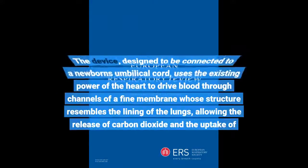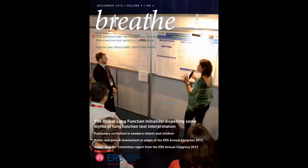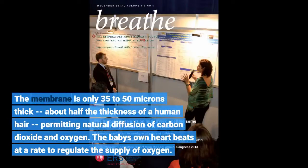The device, designed to be connected to a newborn's umbilical cord, uses the existing power of the heart to drive blood through channels of a fine membrane whose structure resembles the lining of the lungs, allowing the release of carbon dioxide and the uptake of oxygen while protecting the blood. The membrane is only 35 to 50 microns thick, about half the thickness of a human hair, permitting natural diffusion of carbon dioxide and oxygen. The baby's own heart beats at a rate to regulate the supply of oxygen.